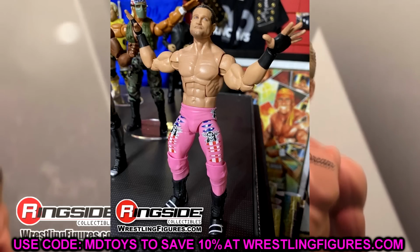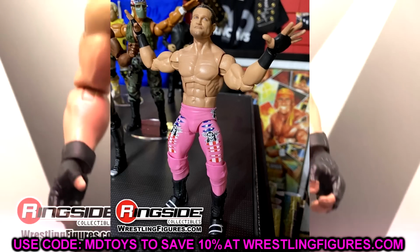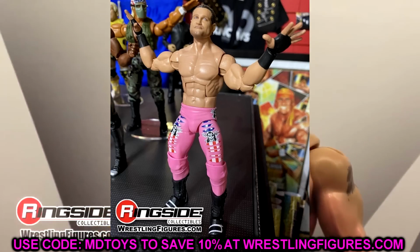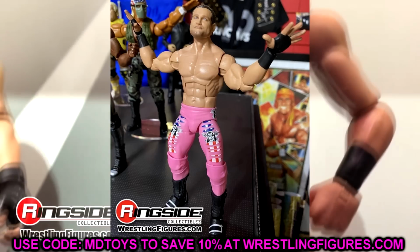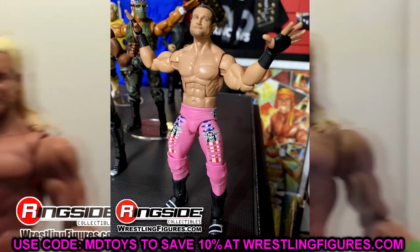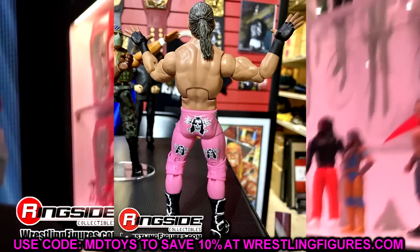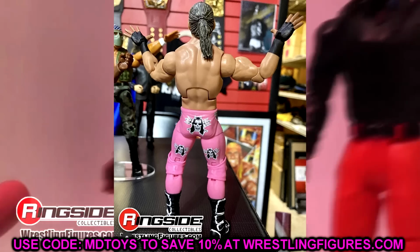A lot of people were saying the head sculpt's not good. I don't know what you're looking at. It's a sculpted ponytail head sculpt, very similar to his last Elite in the Elite 71 or Elite 70 in the pink gear. That's not a Chase variant. I think that figure's head sculpt would look phenomenal in this figure as well. So I will be grabbing this one as many times as I see it. Oh my God in heaven.